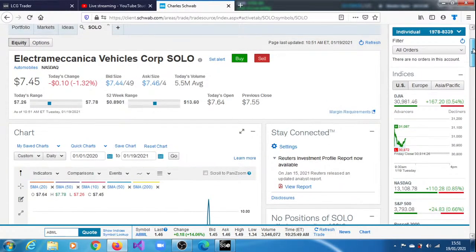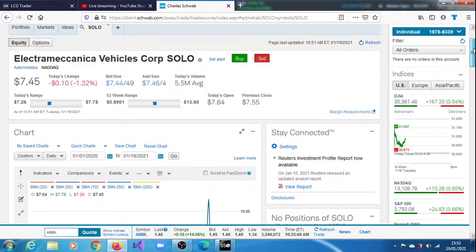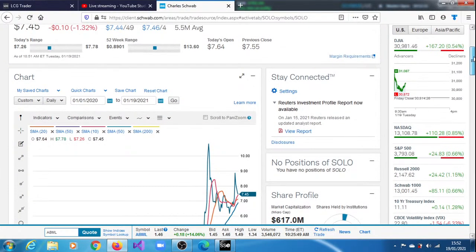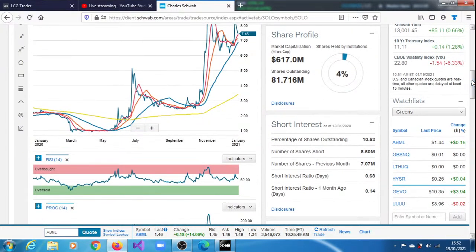Okay, so yes, as we already know, it's currently down 1.32%, and the average volume is about 5.5 million shares. So it has a market cap of $617.0 million, 81.716 million shares are on float, and 4% of them are held by institutions.